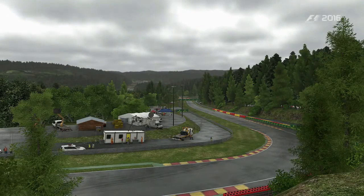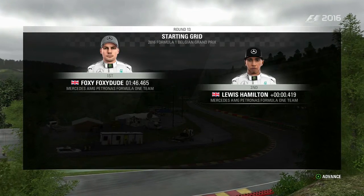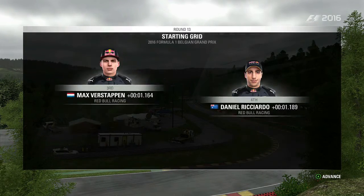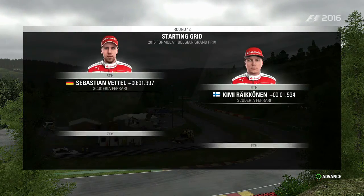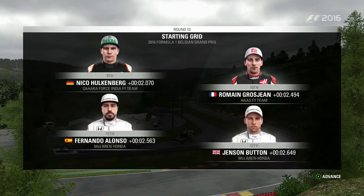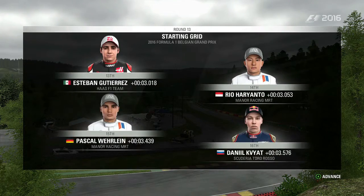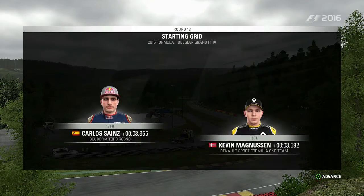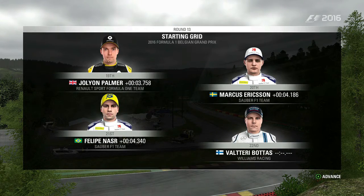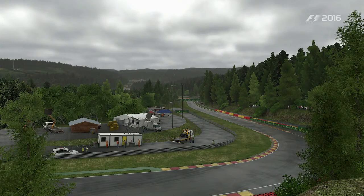So before the off, let's remind ourselves of yesterday's qualifying session with a look at the starting grid. It's Mercedes in pole position then, and it's Lewis Hamilton alongside. Looking down the rest of the grid, we have Verstappen, Ricciardo, Sebastian Vettel, Raikkonen, Massa, Perez, Hülkenberg, and Romain Grosjean, Alonso, Button, Esteban Gutierrez, Wehrlein, Kvyat, Carlos Sainz, Kevin Magnussen, Palmer and Ericsson, Felipe Nasr, and Valtteri Bottas starts from the back of the grid. And with preparations almost complete, let's head down to the track.